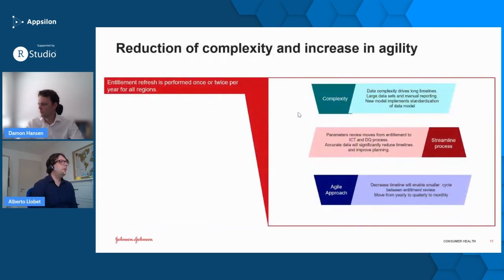If we go into the first pillar, I think the important thing is to understand the environment where we started. If you would have gone to the company 2 years ago, everybody would have a different Excel file. We would have to do plenty of downloads from plenty of different tools to be able to create our entitlement. Data was very spread, and it took us in the different regions from 3 to 6 months to be able to produce a target, to be able to produce an inventory entitlement.